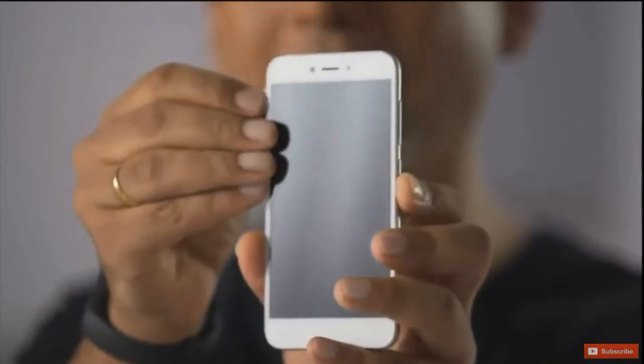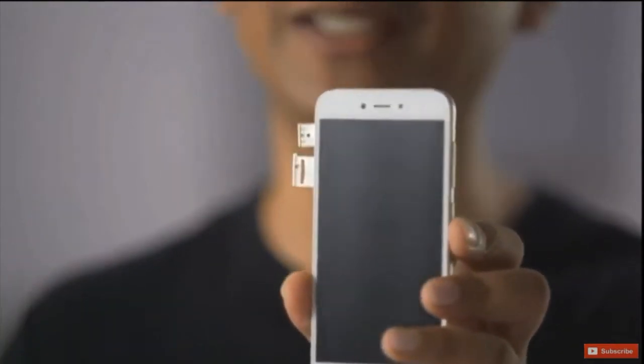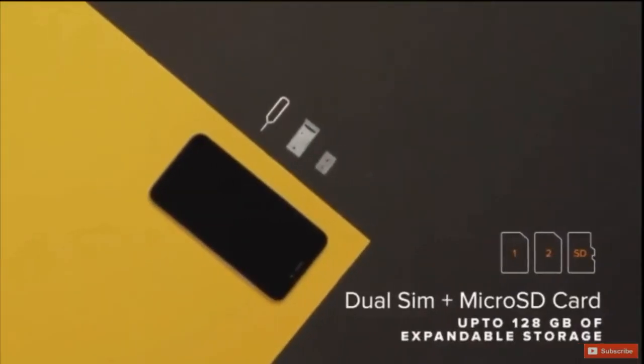Redmi 4A had a 3 choose 2 slot, and many of you guys asked for a dedicated micro SD slot. So I'm very happy to share that Redmi 5A has a 2+1 slot, which means 2 different SIM cards and 1 dedicated micro SD slot. It has an expandable memory of up to 128 GB, which means you can store all the movies and music that you want.